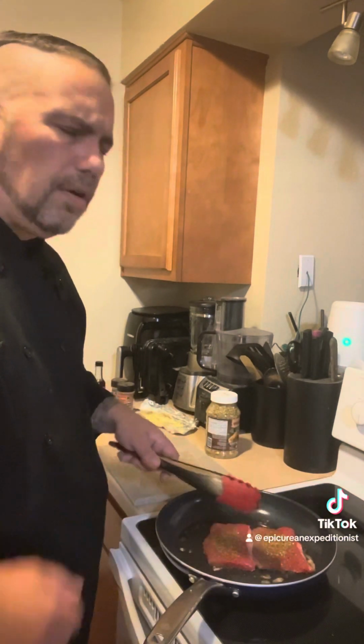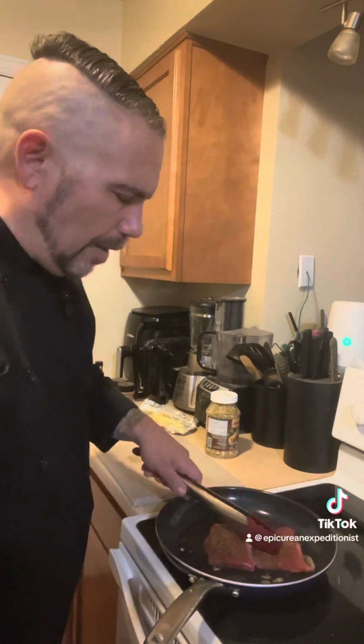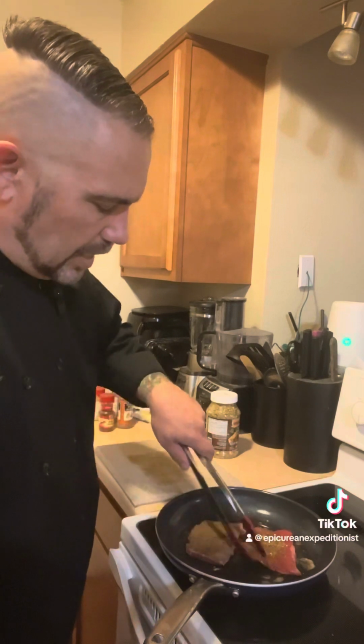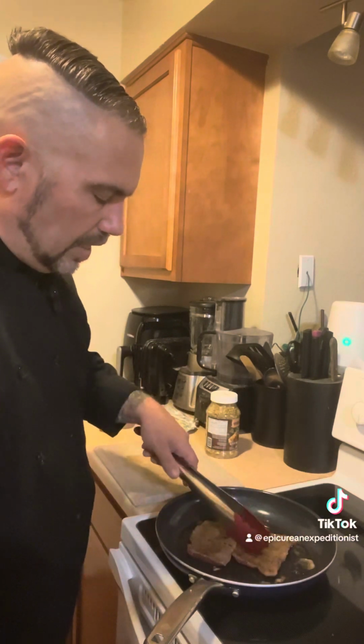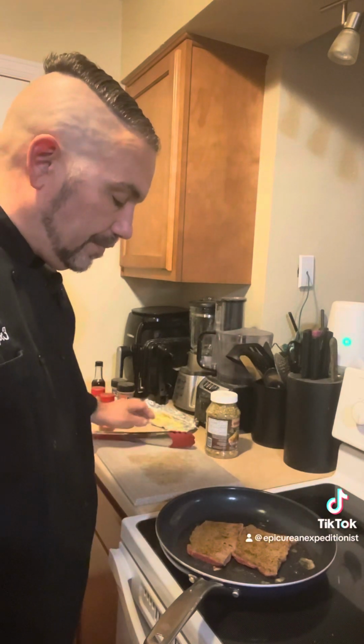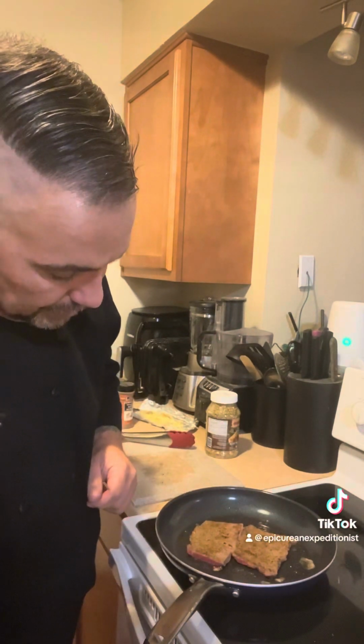If I'm ordering a great steak, it's going to be medium rare at best. But, oh God, that smells good. I wish you guys could smell this. Yeah, nice sear on that side. And these won't take very long to cook because they are thin cut. We're almost there. We're almost there.